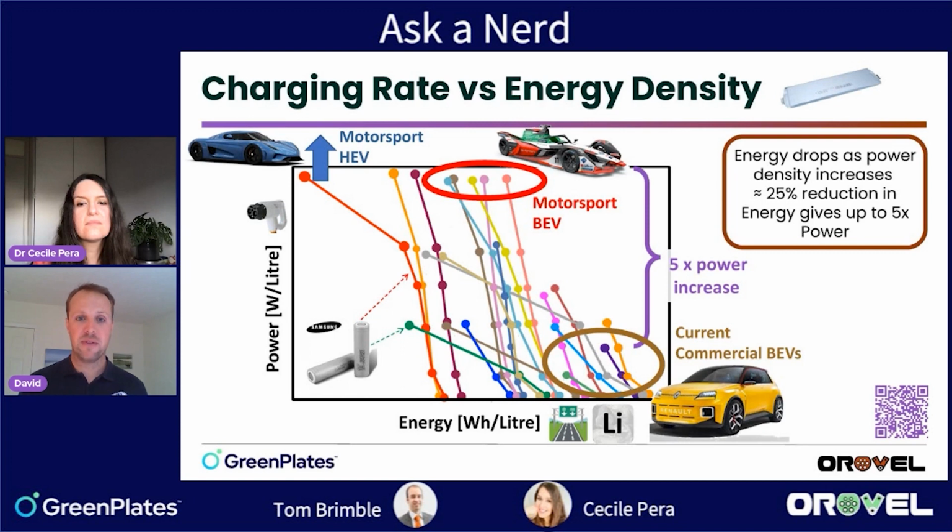and these higher power, more performance oriented cells do already exist. They're in use for motorsport EVs, so Extreme E, Formula E. Obviously the volumes aren't there, so at the moment those cells are more expensive. But there's no real reason that they need to be. They've got a little bit more aluminium and copper in them, but for the same amount of energy, they've got the same lithium content. So those raw materials don't change a huge amount. It's a volume issue: if those cells were being sold in larger volumes, the cost would come down.